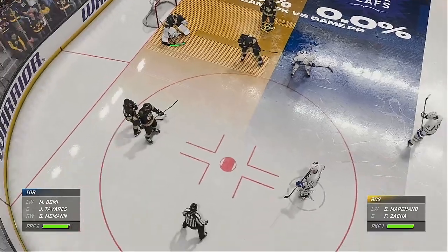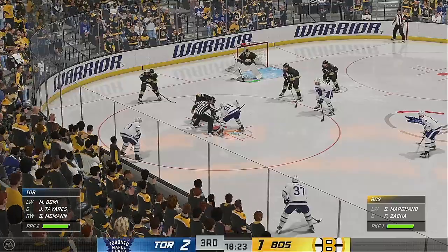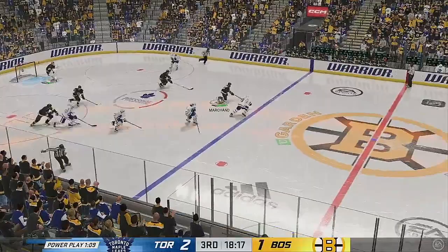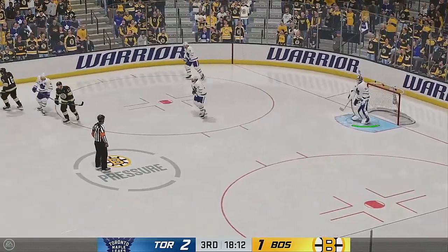Special teams so important. Can they capitalize on this power play here with a faceoff? The Leafs win the faceoff. Huge play in his own end to come up with the puck. We got a stoppage as the puck sails over the glass.